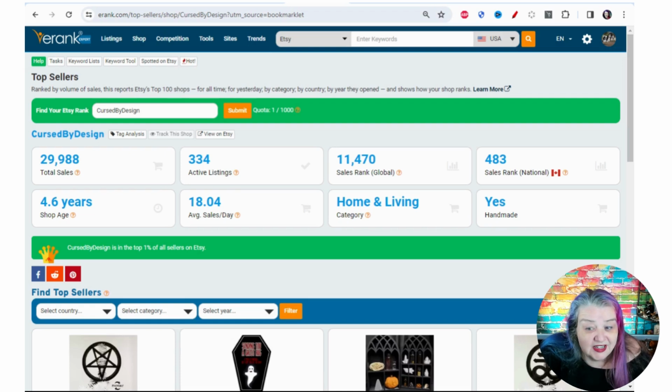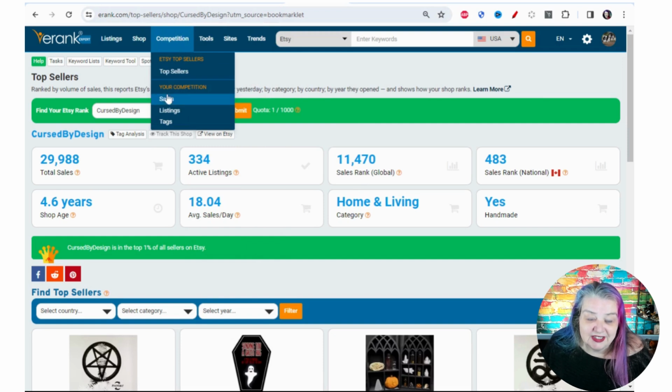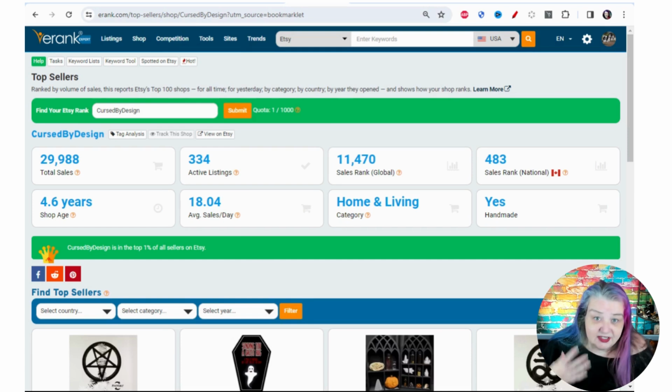They're 483rd in Canada, good going, and the shop is under 5 years old, making an average of 18 sales a day. And I have had a look. You can track them. As you can see, I'm tracking them on the competition, sales, get to see the graph and stuff. I don't think I've pulled that up because there's no way of not showing everybody else's sales there. But yes, there's the spike in November that we might expect.